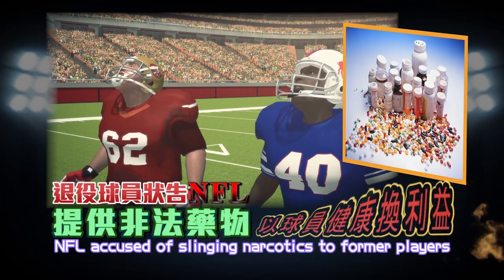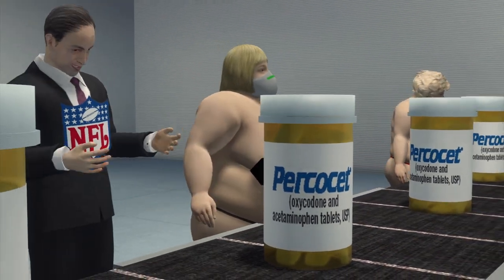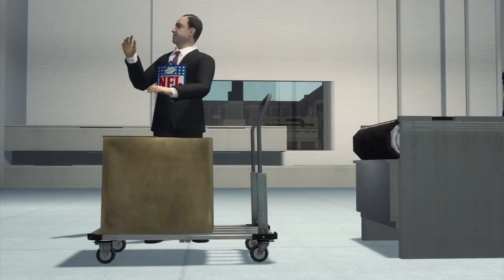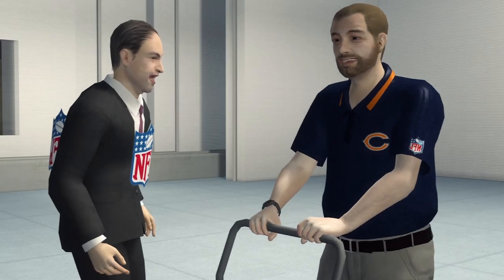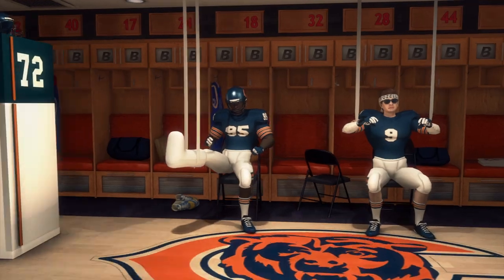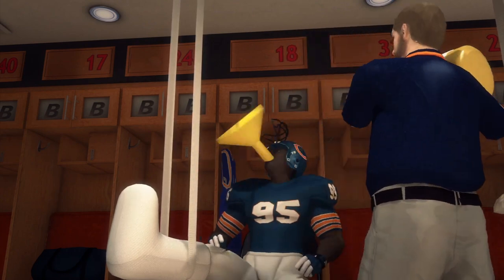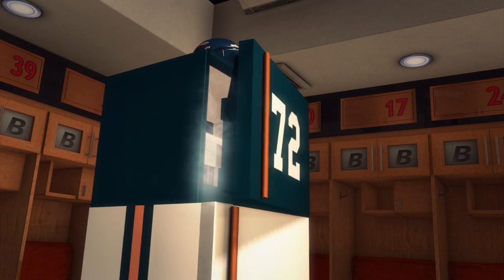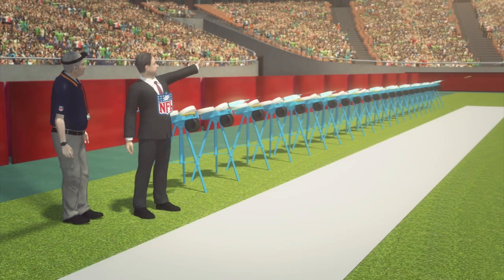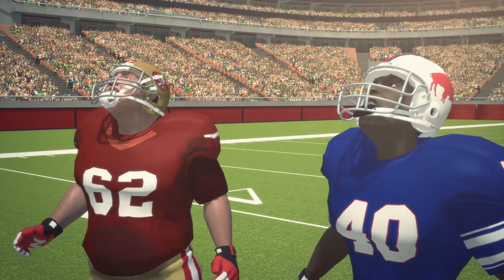NFL accused of slinging narcotics to former players. Eight former NFL players filed a lawsuit against the league on Tuesday, saying it illegally supplied them with narcotics and painkillers that led to addiction and long-term medical complications. The suit says the NFL handed out painkillers, anti-inflammatories, and sleep meds like it was Halloween, in order to get injured players back on the field as quickly as possible, regardless of the long-term health concerns.